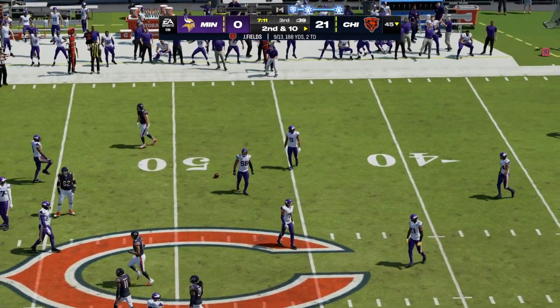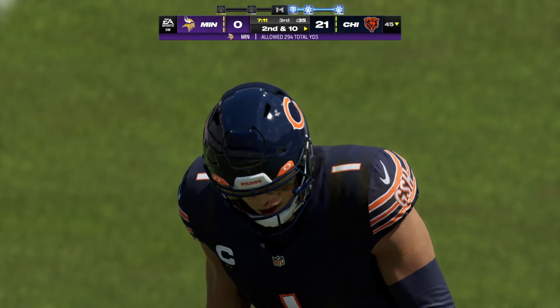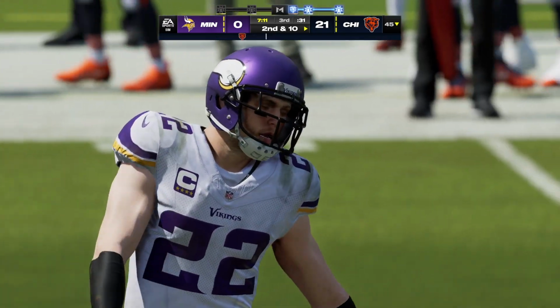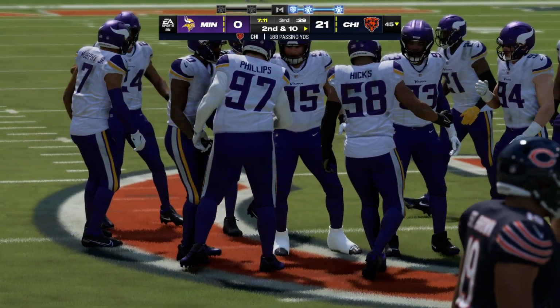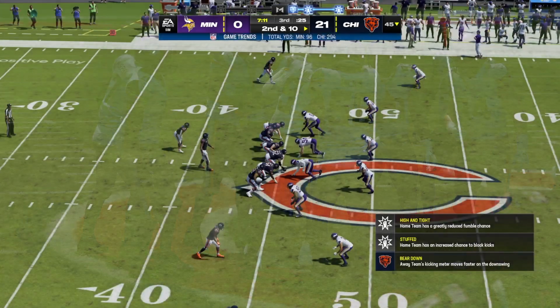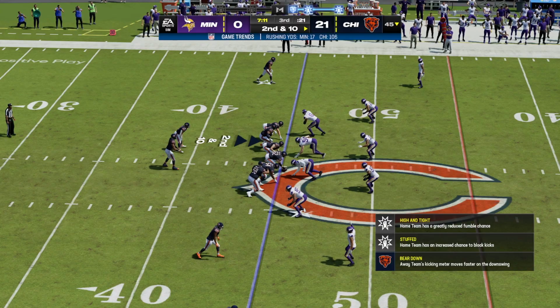Now, meanwhile, a pass that should have been intercepted, but it winds up falling incomplete. I think it's pretty safe to say that when you're up 3 touchdowns, the last thing you want to do is hang one up there and put it in jeopardy and possibly get it intercepted. You got a nice lead. You should be able to protect it. But if you get careless with the football, look out.